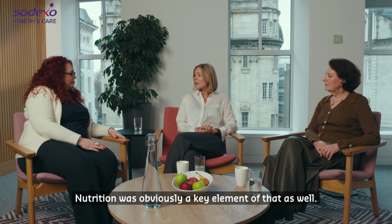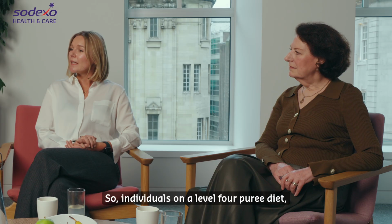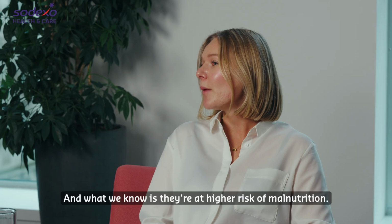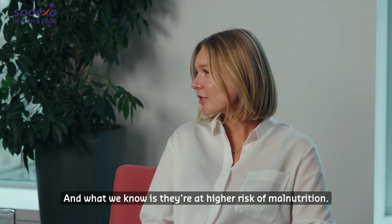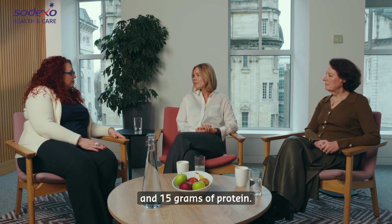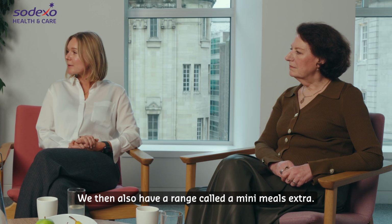Nutrition was obviously a key element of that as well. So individuals on a level 4 puree diet, that's often a very severe stage of dysphagia. And what we know is they're at higher risk of malnutrition. So we've really focused on making sure they are nutrient dense, so they contain at least 500 calories and 15 grams of protein.